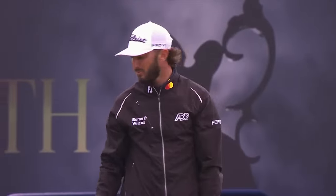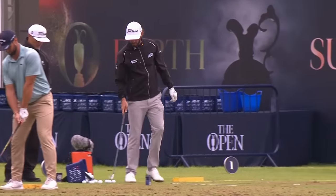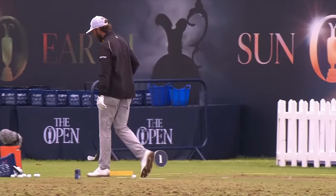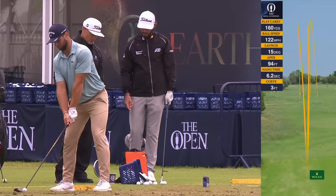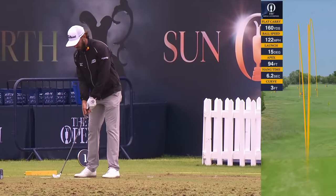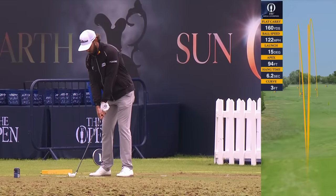Max Homa, great action, with Mark Blackburn in the cap looking down at the data. Mark coaches a group of players. Max has been really good. Mark's an amazing coach, really good at taking the technology and the biomechanics and making a player understand what to do. Great communicator. That's a big skill in coaching.